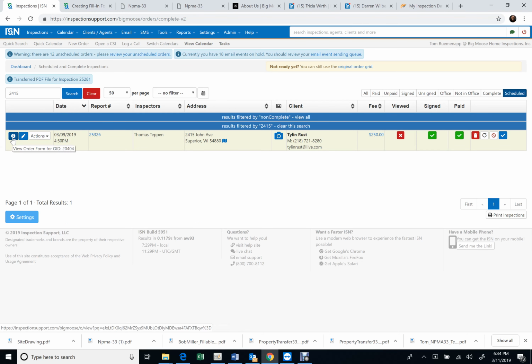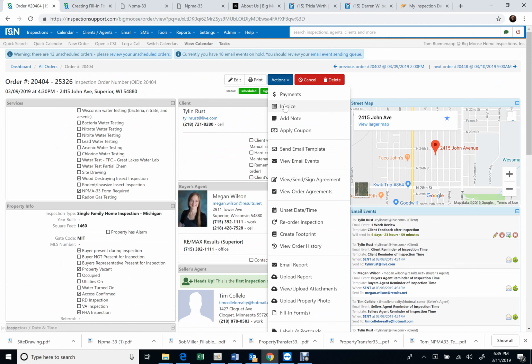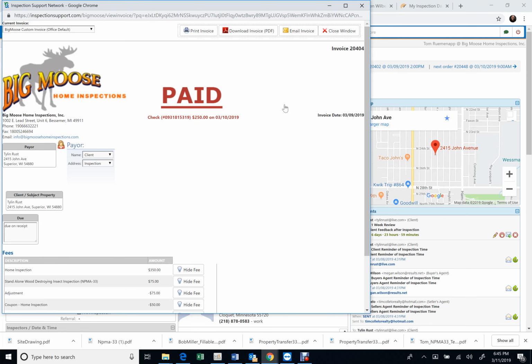So a couple things going on here before we send the report out. One is, you marked it paid, but you got to put the invoice in here. So go to invoice. Okay, it's paid. We're going to download. Now we can hit close window, action, upload attachments down at the bottom there. Select files. There it is, invoice 20404, hit open, and then hit that green button there, and it's gonna upload the invoice. There it is.